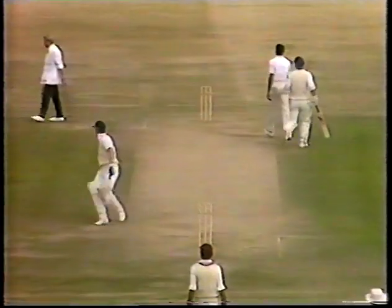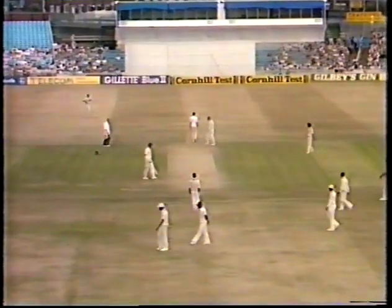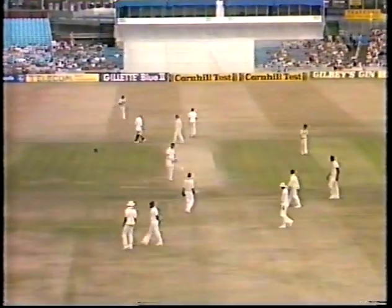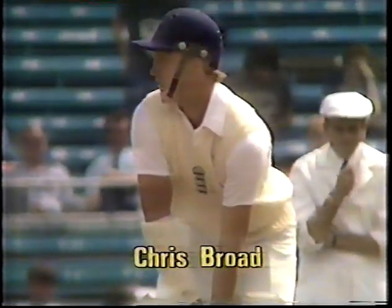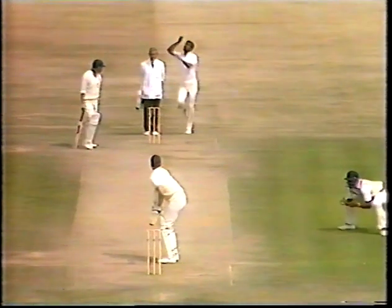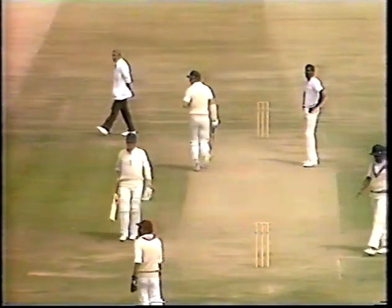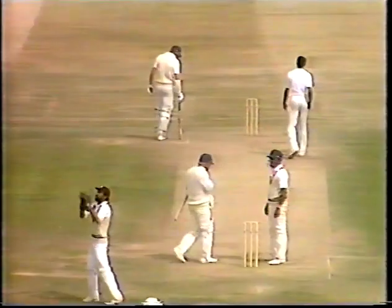Downton will be quite anxious for that run. And naught in the first innings, so safely away from the dreaded pair. It's caught the outside edge. It's gone through Garner in the gully, so it allows Chris Broad to get off the mark.